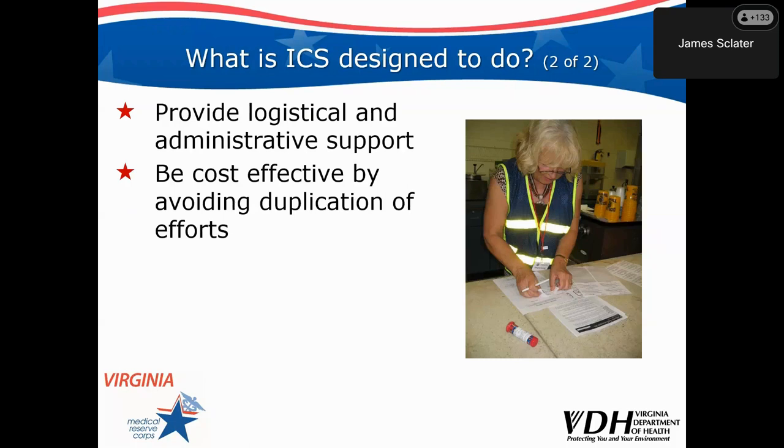It also was designed to provide logistical and administrative support. To run an incident, especially one of large scale, it takes people. It takes logistics as far as, how do you feed people? You have a lot of people on the scene and how do you feed them? How do you move traffic around? That takes planning. And if you have those plans in advance, that goes a long way to helping you when you get on site. So ICS goes a long way in planning that out for you.